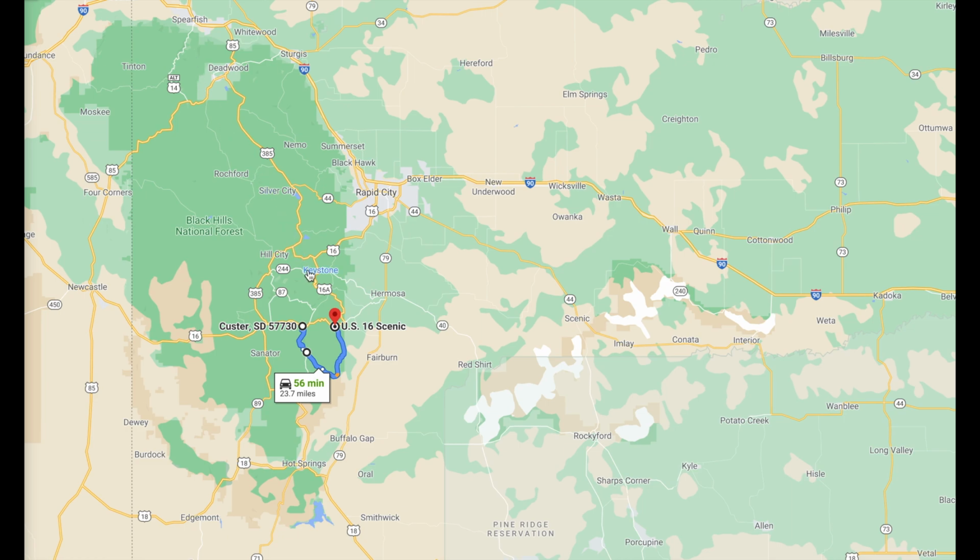Anyway, on this day we left Rapid City and rode through Hill City into Custer and then to the entrance of Custer State Park. I'm also going to do another video kind of describing and telling about some things that I learned while I was in South Dakota.